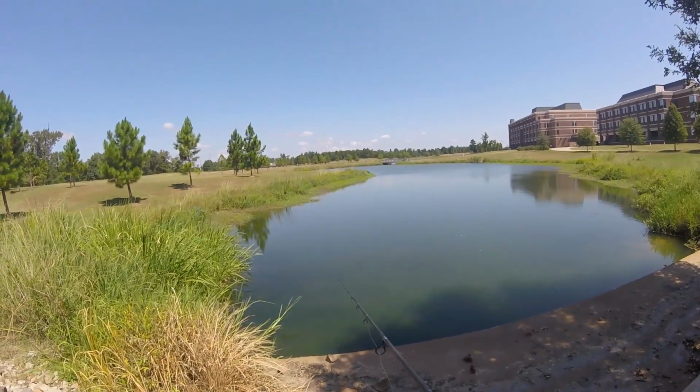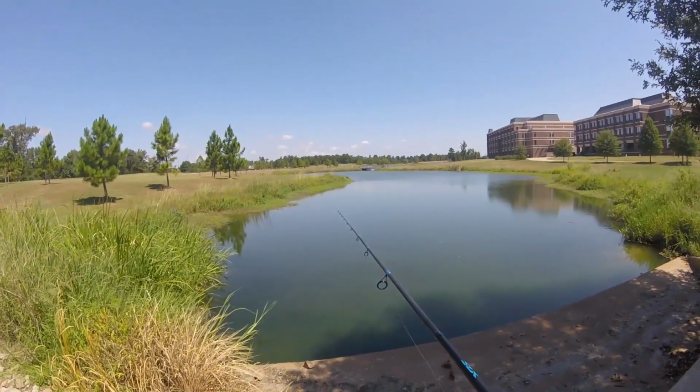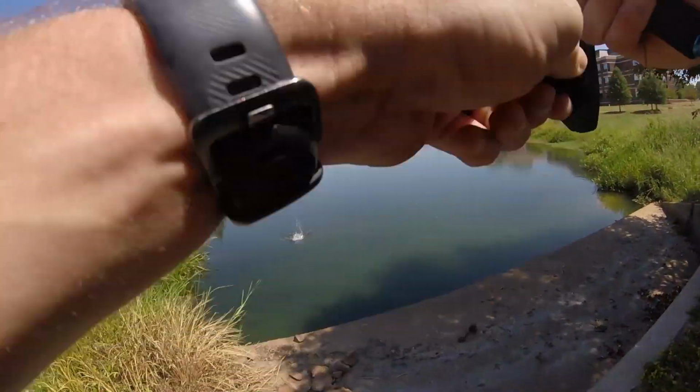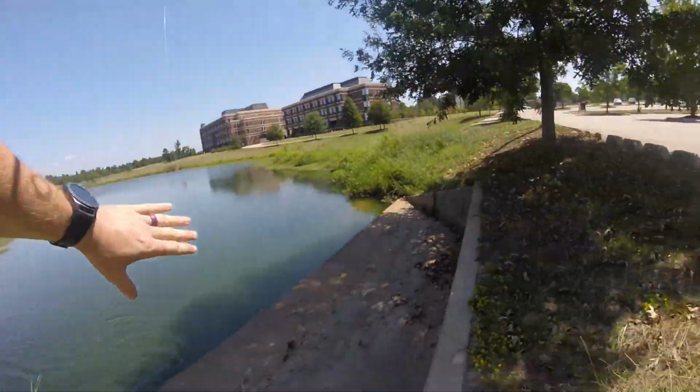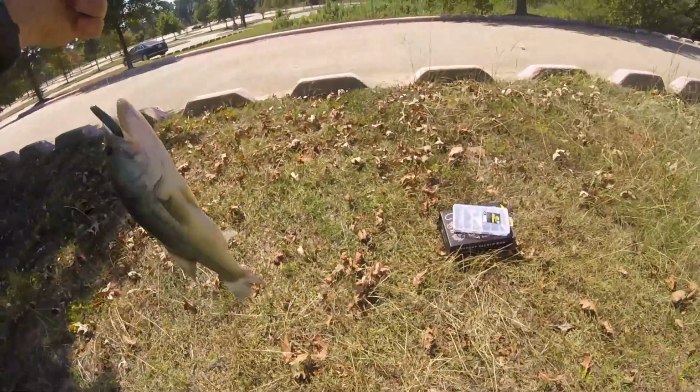Hey guys, so I see a fish right now. It could very well be a personal best for me. And I've got it. Whew, alrighty.